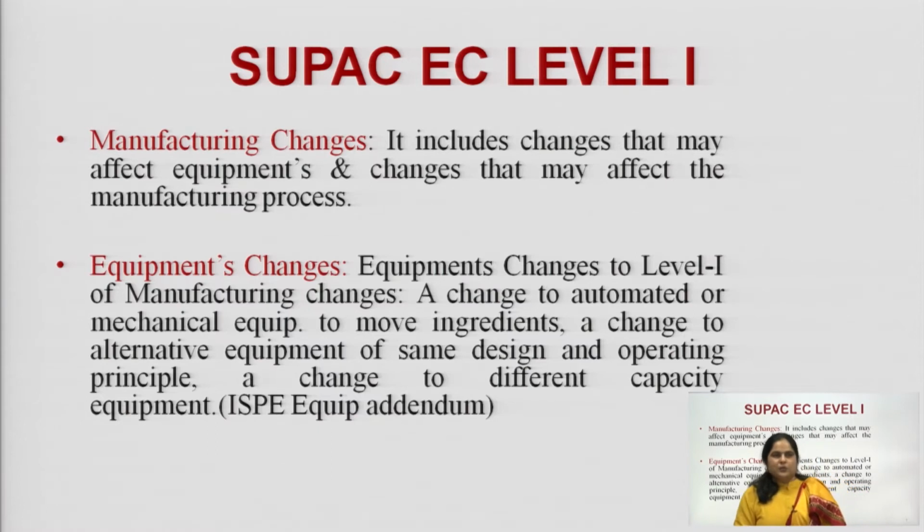Then the next one is equipment changes level 1, and this equipment change level 1 is included in the manufacturing changes. Manufacturing changes is divided into two. One, either we can change the equipment, or second, we can do a modification in the process or the technique which is employed to manufacture the product.